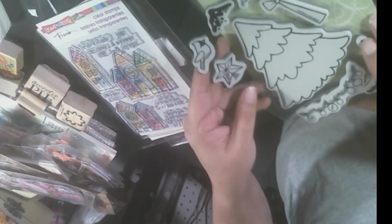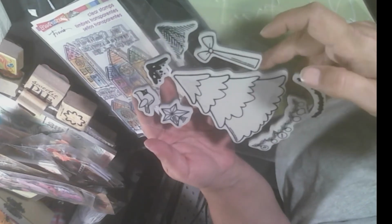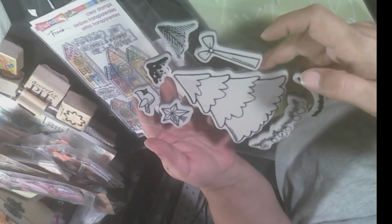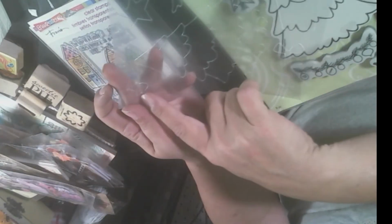It's cling rubber stamps and stencils. You get a free stencil when you buy this. So this will be great for, I don't know if you can see it. Is that in the frame? Yeah. And it came with this stencil: Christmas tree, dove, star, cardinal, bow. I think this is the bottom of the tree. But yeah, got that today.